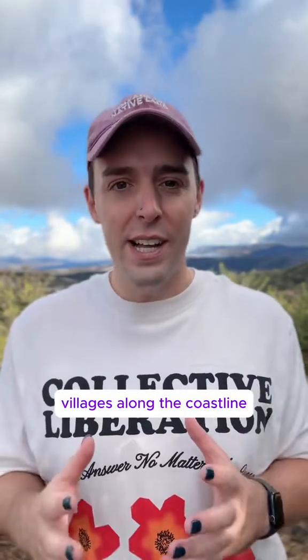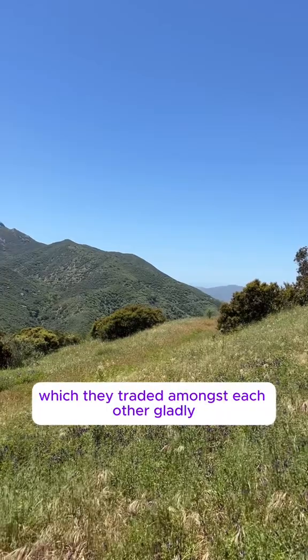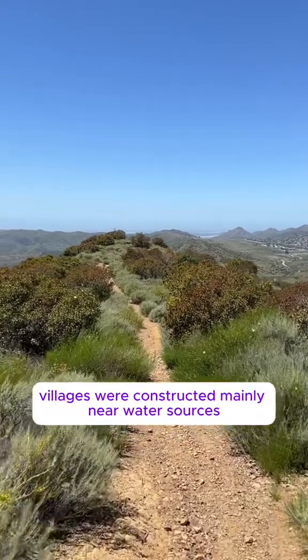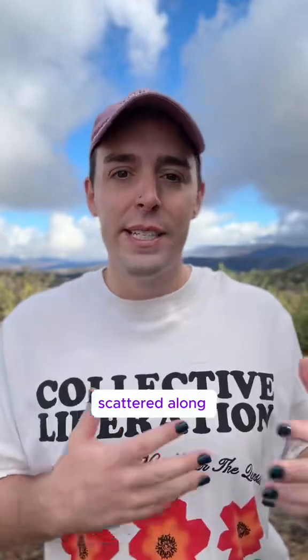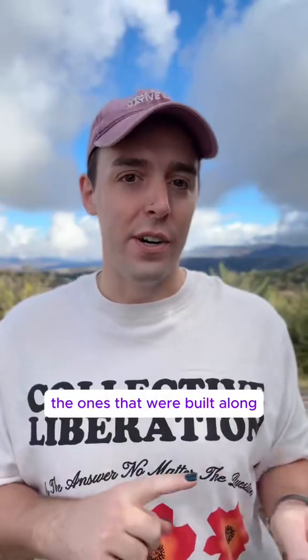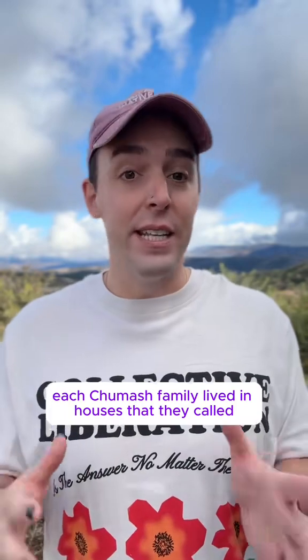Villages along the coastline, on the islands, and in the interior had access to different resources which they traded amongst each other gladly. Some villages were as large as towns that we know today, while others were quite small. Villages were constructed mainly near water sources, putting some on high grounds close to lagoons, scattered along creek mouths, lakes, or springs. Archaeologists have found that the largest towns were the ones that were built along the mainland coast near the Santa Barbara Channel. Each Chumash family lived in houses that they called ops.